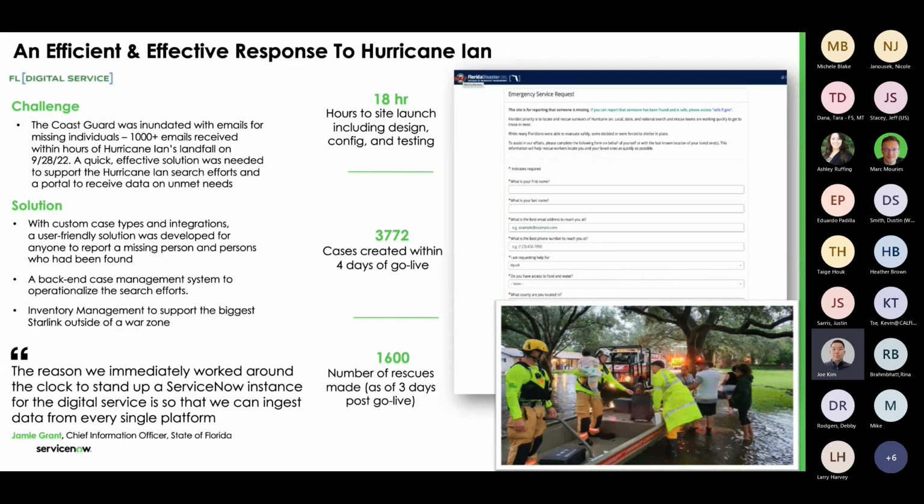Of the 835,000 households where someone was reported missing, nearly 90% had responded to phone calls, text messages, or other contact methods. And of those respondents, nearly 99% reported themselves as being safe. ServiceNow helped with those efforts by providing a portal for missing.florida.gov. This became a central platform for missing household members.